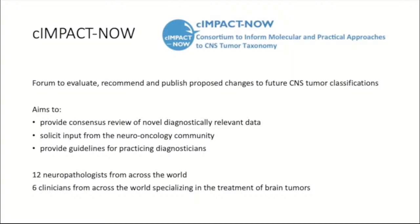And the cIMPACT group as a whole is made up of 12 neuropathologists from across the world and 6 clinicians from across the world specializing in the treatment of brain tumors. And from this larger group, we would break out working committees to address specific questions. And one of the questions that we addressed most recently was the classification of ependymomas because of all the advances that had been going on.